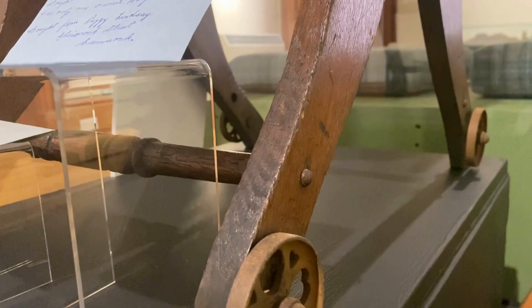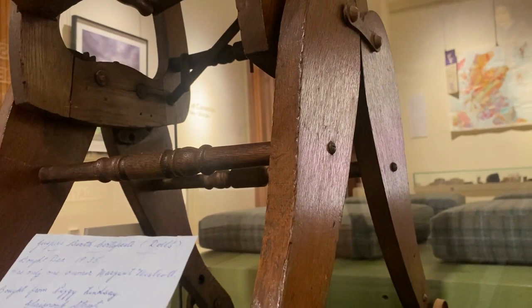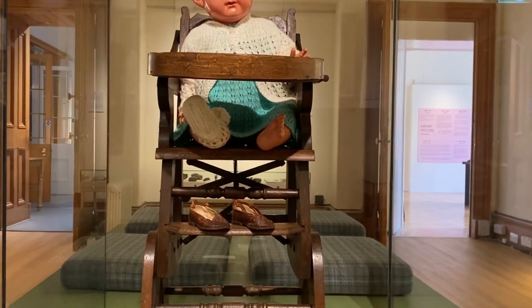The elaborate designs would have meant little to the children seated within the chair, but this was still a chance to show off to other families. The more complex the chair and more practical, the better off you were as a parent. Even a vintage wooden high chair tray from this period shows style and craftsmanship.